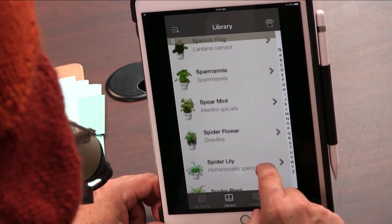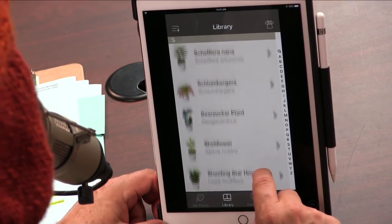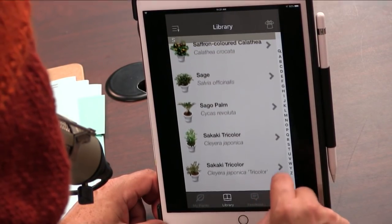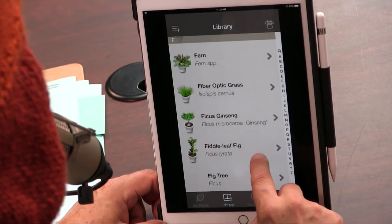You don't want to have a plant that's hard to grow. And actually, I went out and I got a few books that also indicate which plants are good starter plants. I like ferns myself, so I want to plant a fern.